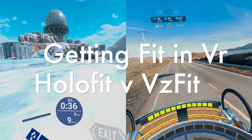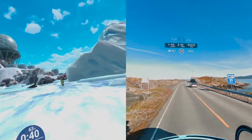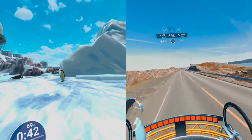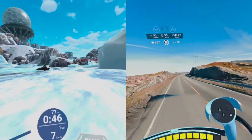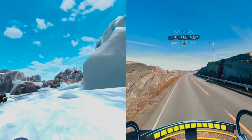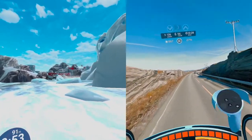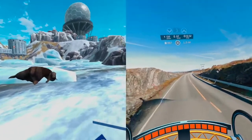Holofit has atmospheres that are, as you can see, more, I guess you might say cartoony, as if they're drawn in. They're not actually. They actually feel pretty realistic. Well, VZFit lets you explore the world using Google Maps, which is very nice.